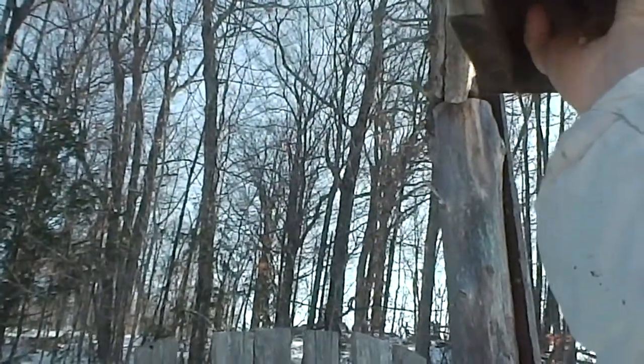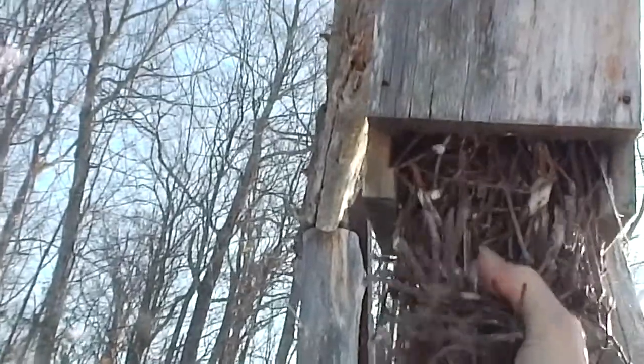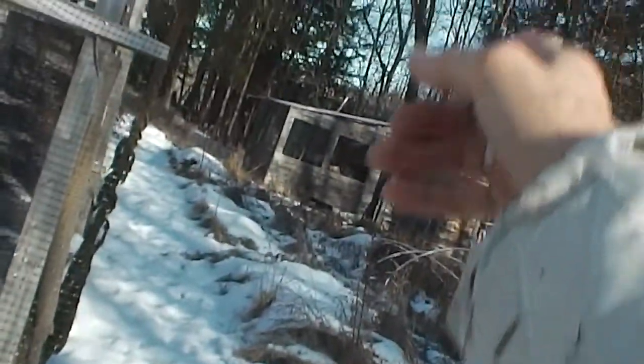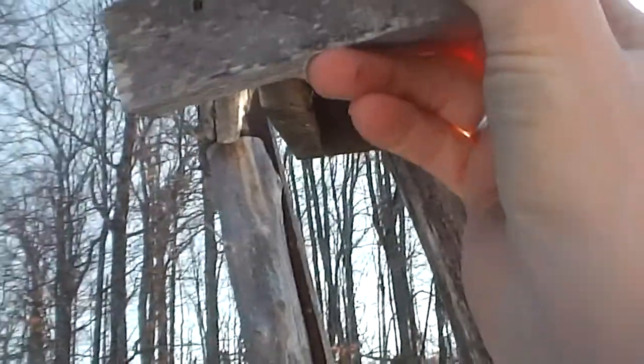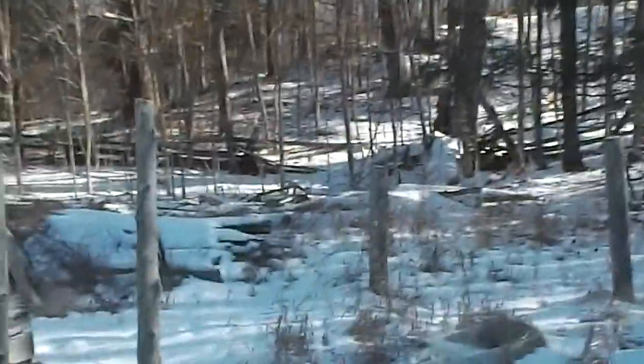But if you don't empty your bluebird boxes, they won't come back. Oh, isn't that sweet? The bluebird boxes, the bluebird nest. Should put that inside over in there. There you go. They'll come back and check on their places, and if nothing's been cleaned out, they won't live there. Okay.